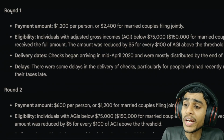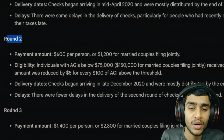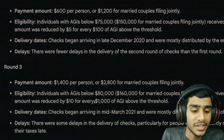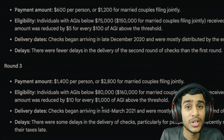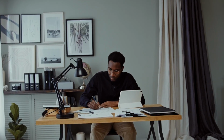The previous 3 rounds of stimulus checks have been relatively quick with the distribution of the payments, especially the second and the third round, which reached people's bank accounts within a week of the approval. Granted, there were some delays with the stimulus check, particularly where information was not available to the IRS, such as Social Security not providing the details to the IRS so that they could issue the stimulus check.